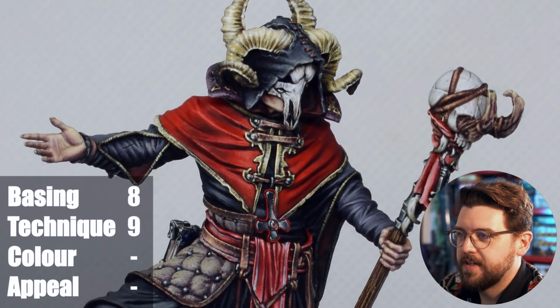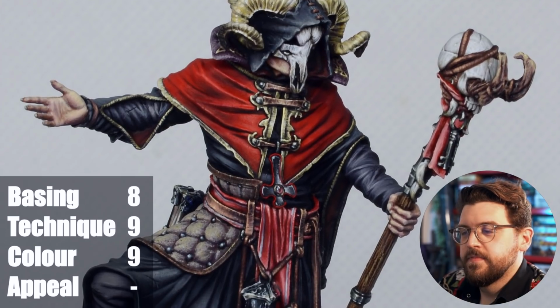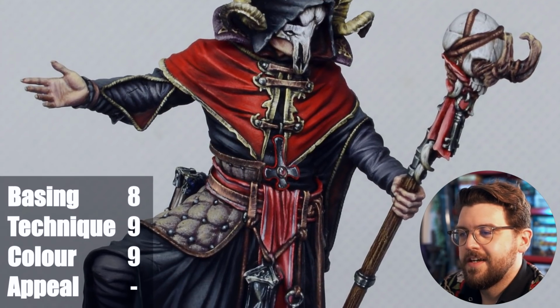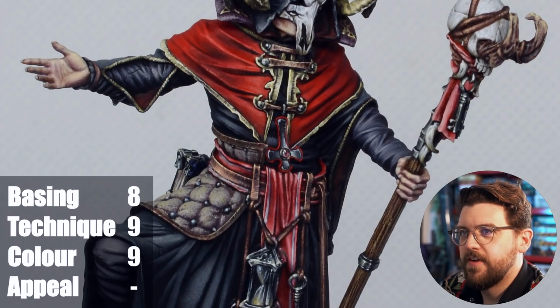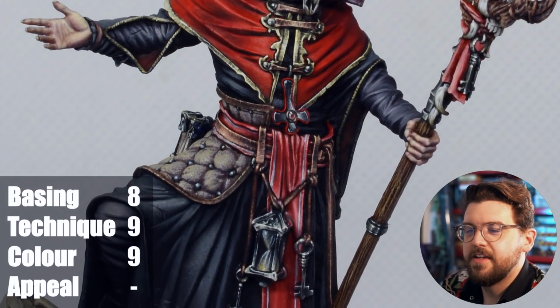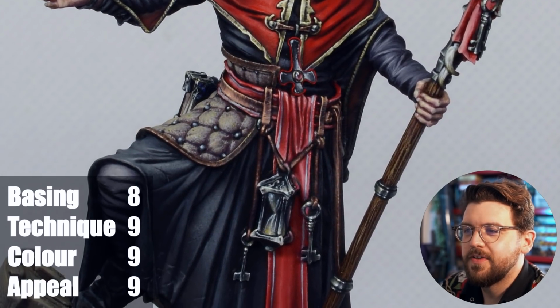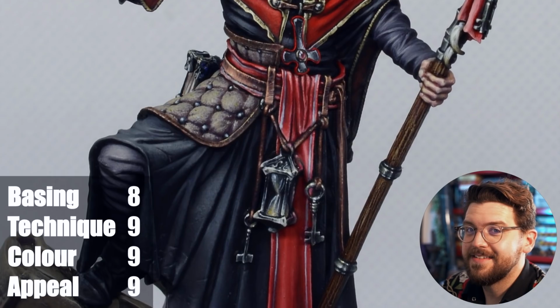Beautiful. The colour, again, so good. That's a solid 9. Appeal, is it a 9 or a 10? Very good. Very good indeed. I don't want to say 10 and then have the next ones be, blow this out of the water. So I'm going to say 9, but I'm going to bear this one in mind. So things have to be better than this to get that 10.